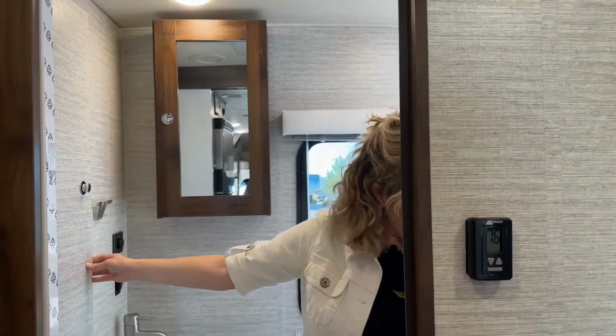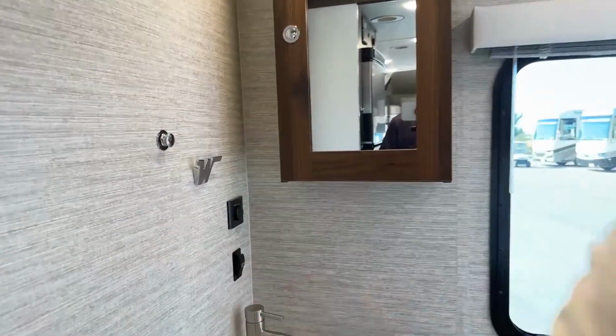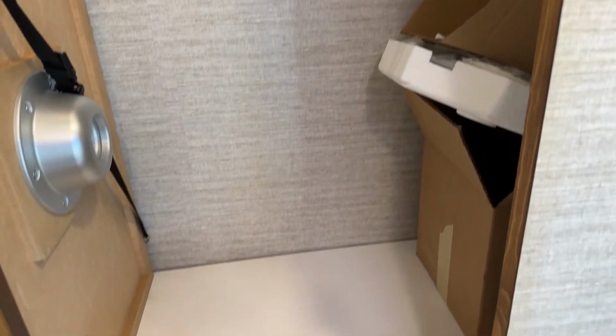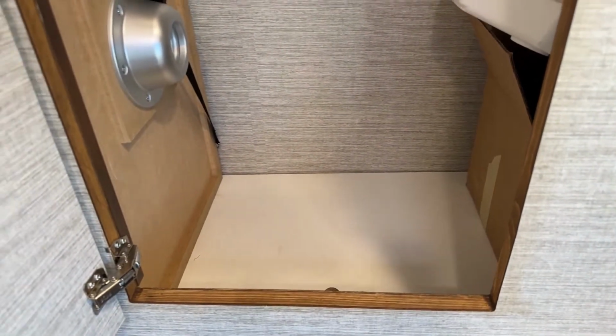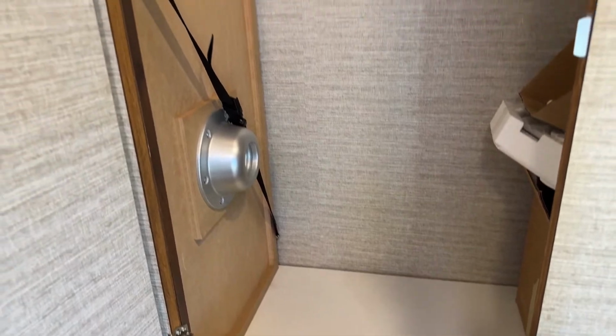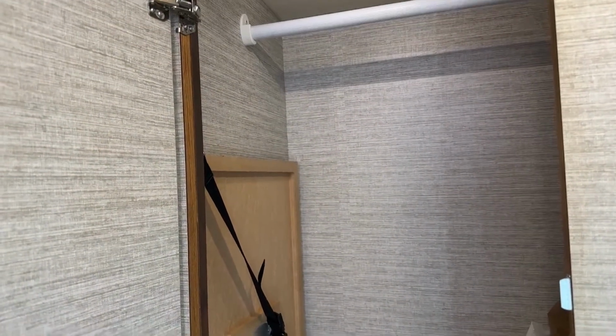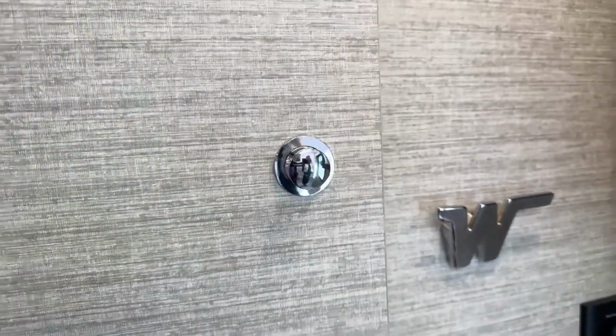And then I will let my camera guy come in here and give you a good shot of that storage closet. So of course there's a hanging bar in there. There is a couple of extra components that Winnebago has included. There are some hoses and things. And then there's that table that I was telling you about earlier that you can put in front of the sofa or the driver's seats.